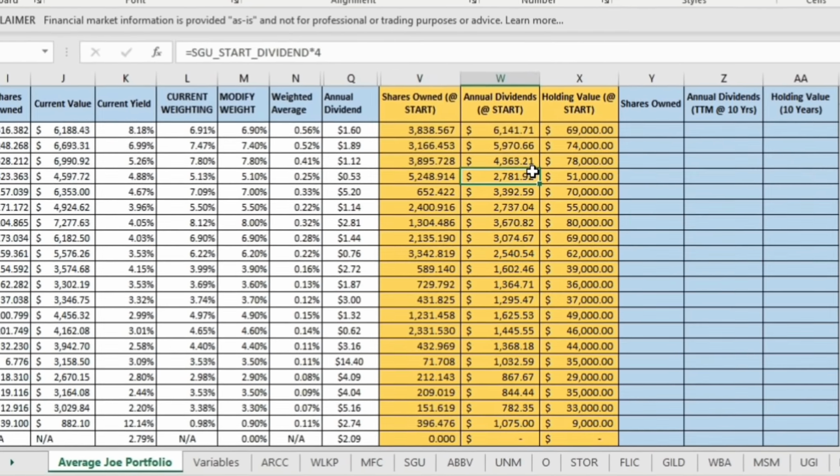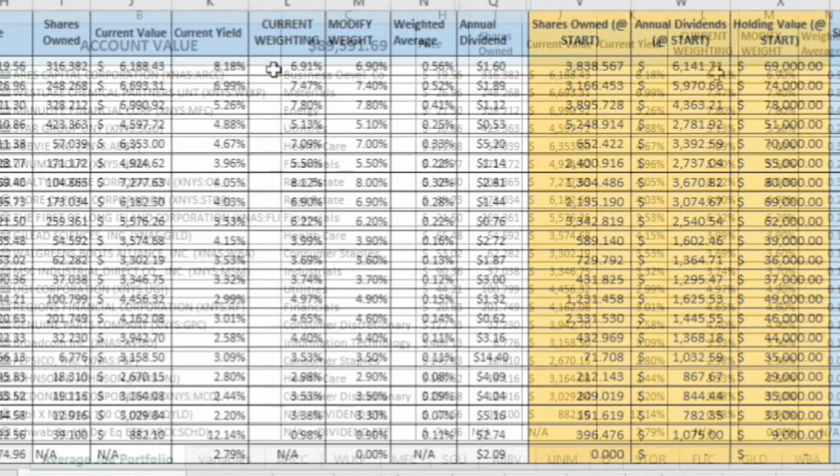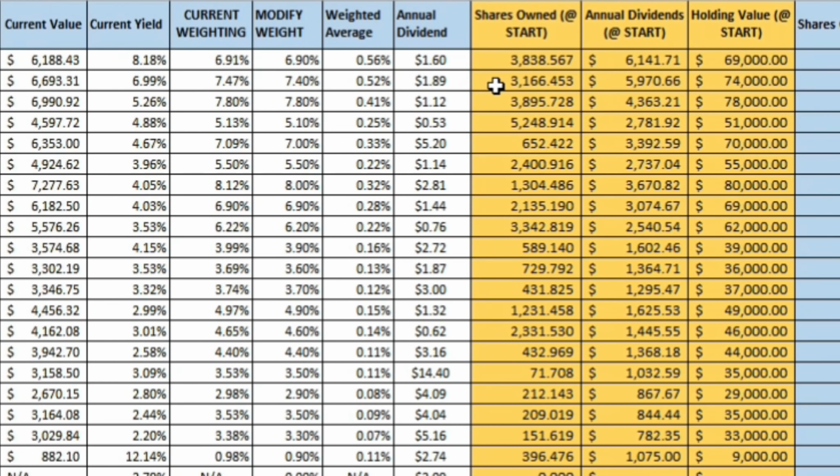All right, at the outset here, based on my weightings, we try to model it as much as possible based on the current weightings of all these different holdings, ranging from just under 1% for the NASDAQ covered call, to 2.5%, 3.5%, 4%, all the way up to, I believe, 8% here, the top holding, Realty Income Corporation. We can see here all the different amount of shares owned at the start.